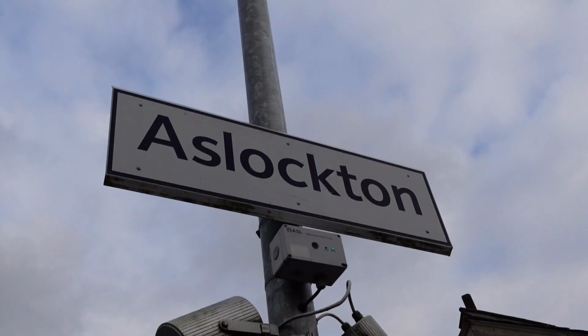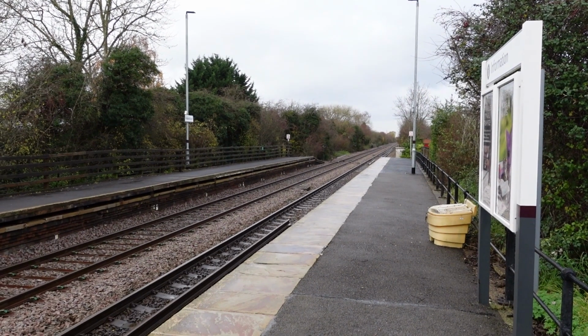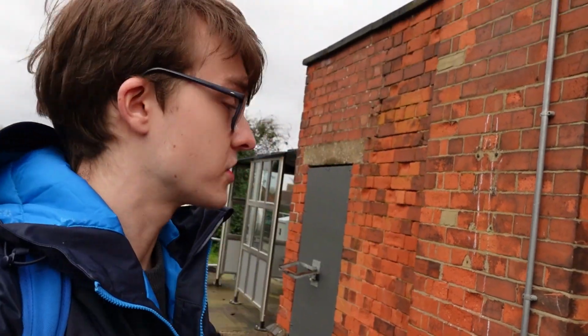So I've gone ahead and gotten off at South-East, which is the next station down the line from Elton and Orston, and I must admit this station itself is pretty nice. But this means that now I need to do a 3-mile hike to get to Elton and Orston. Yay! Let's go!